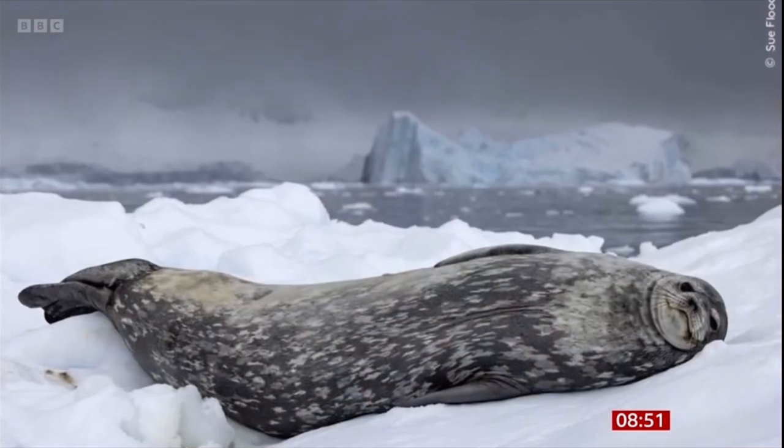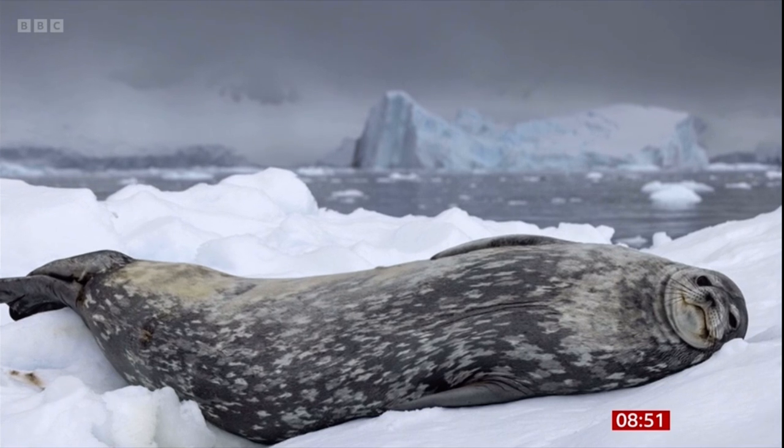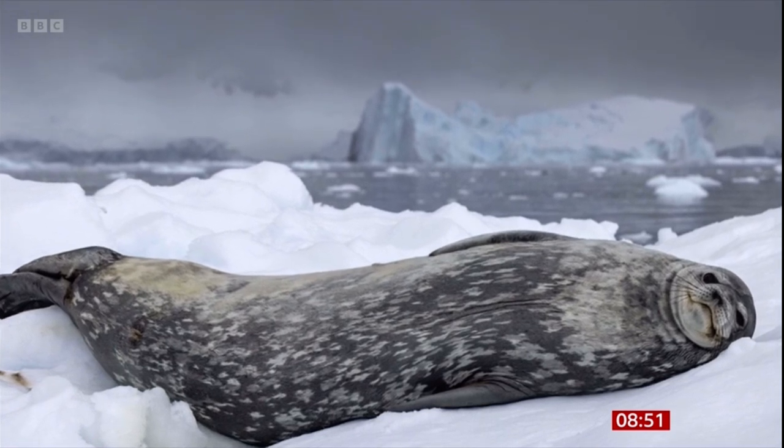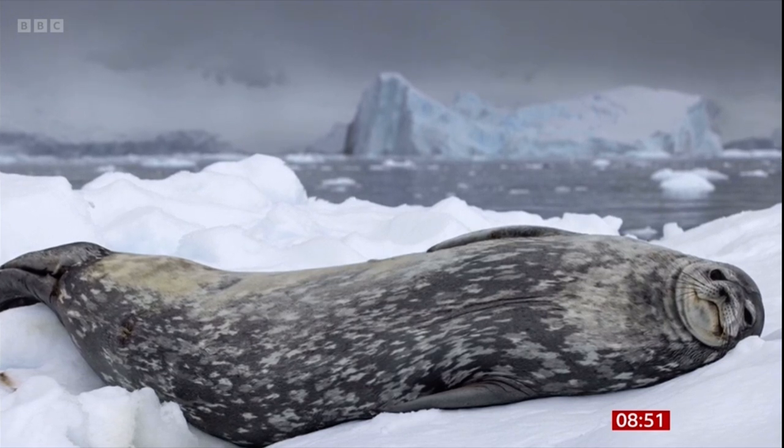Yeah, absolutely. This is a lovely Weddell seal taken in Nico Harbour in the Antarctic. And this is the second most numerous seal in the world. They're amazing animals. And I saw this one day on a Zodiac cruise in the Antarctic, and it was a perfect moment with the beautiful skin and the dramatic sky.